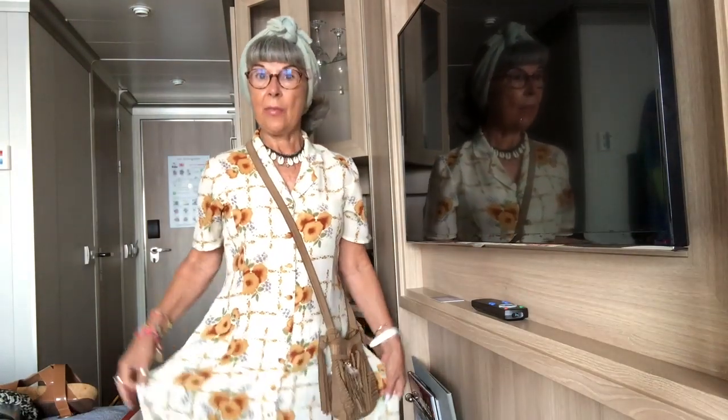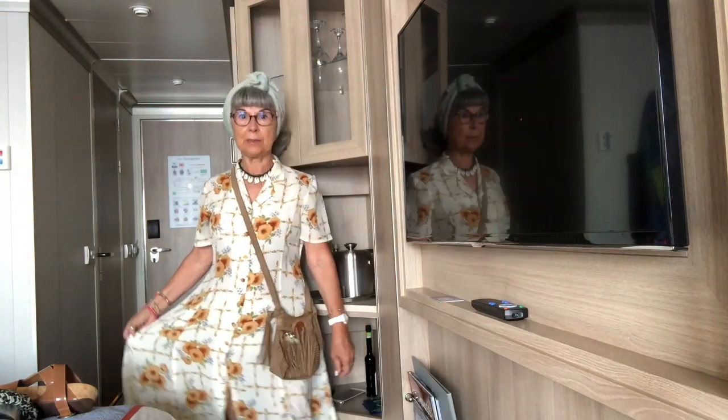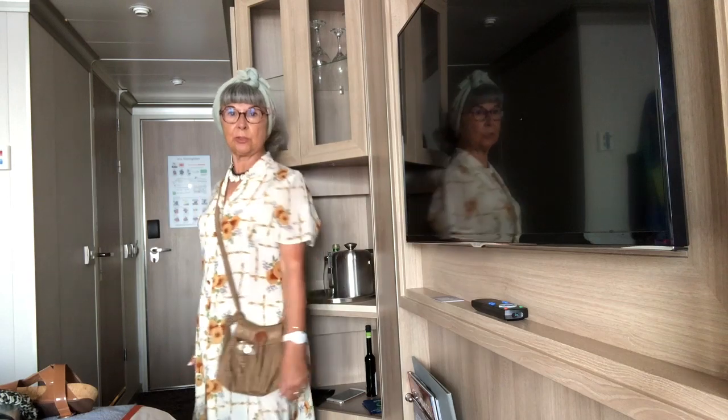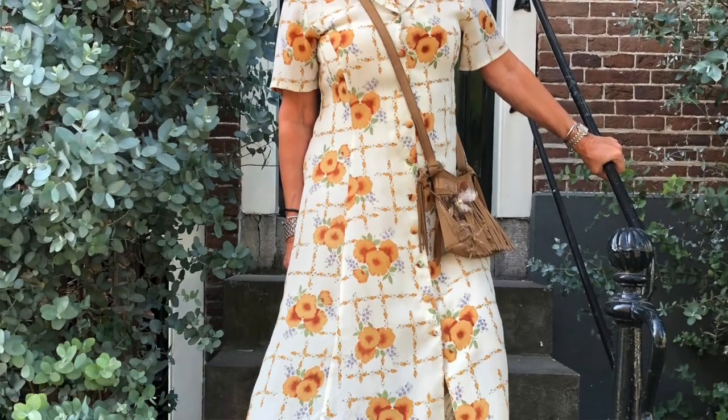Right, and the next really thin summer dress, let's get back a bit. How cool is that? It's so cute. And another vintage buy from Byron Bay in Australia, cheap as chips. I think this one and the last one, they're like $15 each. In the old days when things were cheaper there.